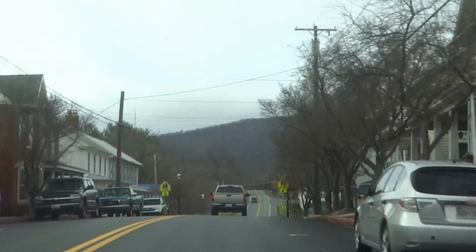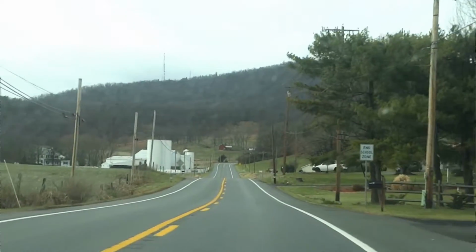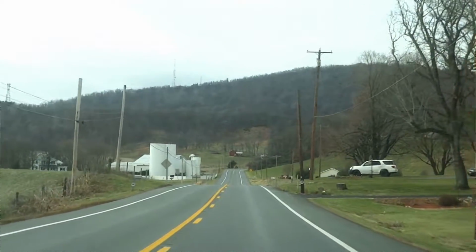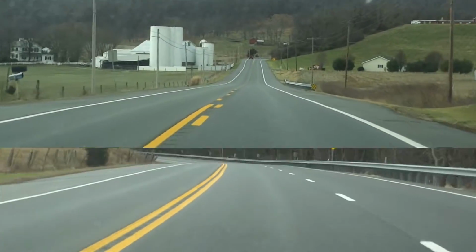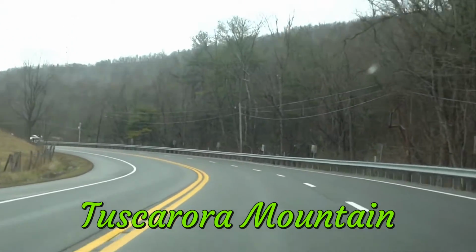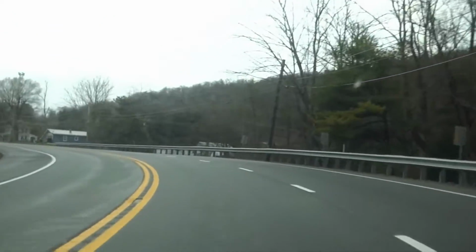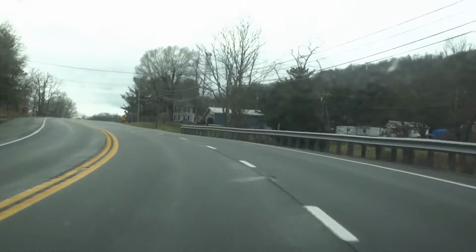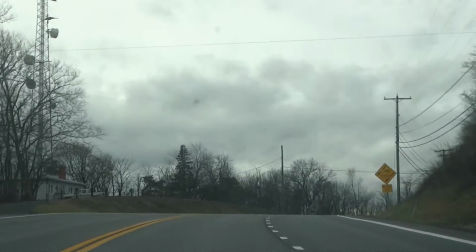But now departing. And now about to ascend Tuscarora. And now for the ascension up the mountain. Or whatever word I'm looking for. And the very top.